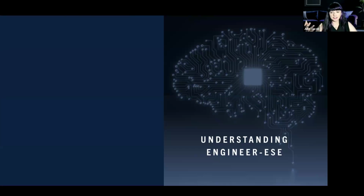So Engineer-ese: it is not its own language, but in a way it is, because language is not entirely about speech and words and how we communicate directly with somebody. A lot of times it's how we process thoughts, how we process information, and how that travels through and comes out again. So understanding how engineers communicate also involves understanding how they think. There are some things you can do to try to learn Engineer-ese.